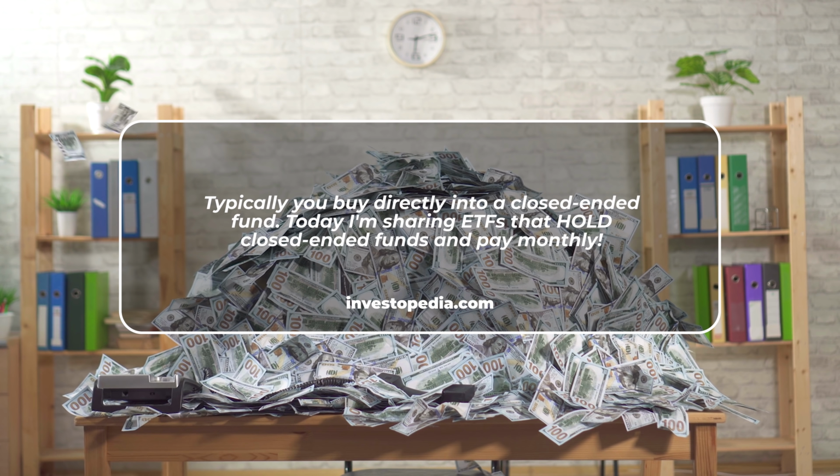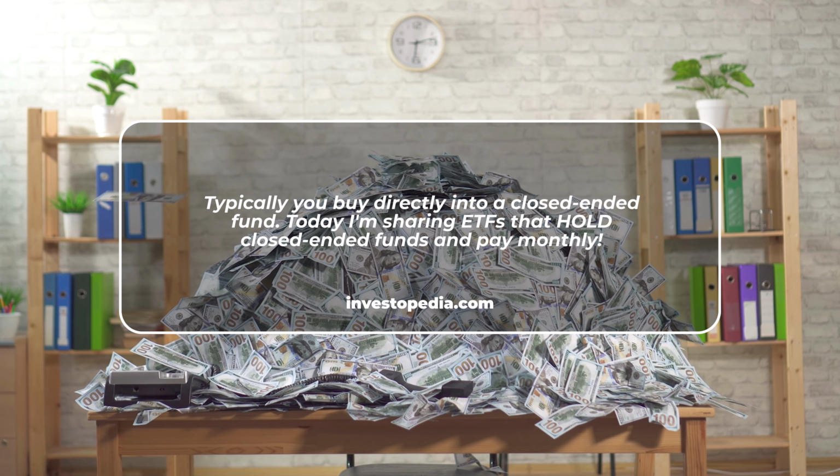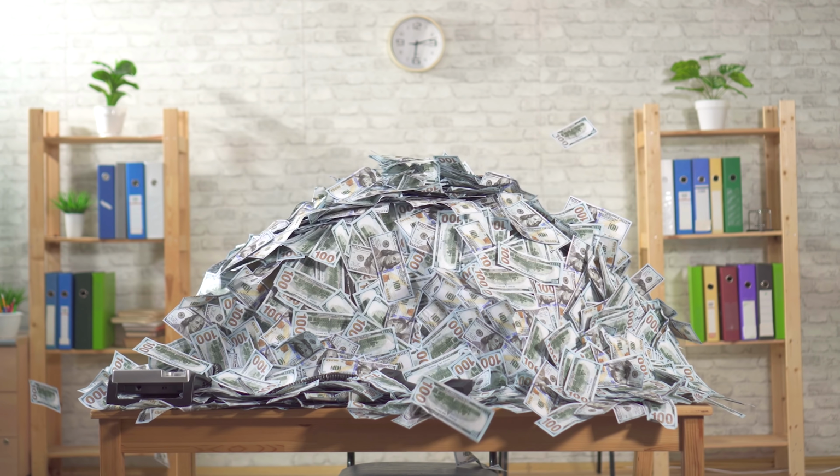Now typically, closed-ended funds are an investment that you buy directly into. It's kind of like its own mutual fund. But today, I have ETFs that hold a variety of closed-ended funds that can provide more options and a little bit less risk sometimes. Now, a lot of investors go into closed-ended funds for the higher distribution yields. On top of that, most CEFs offer that monthly dividend payment, which is a lot better than a typical ETF that will maybe only pay you once every quarter.